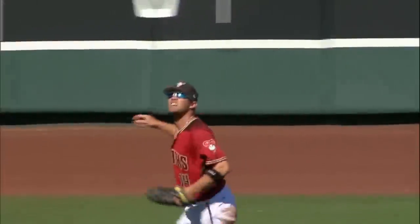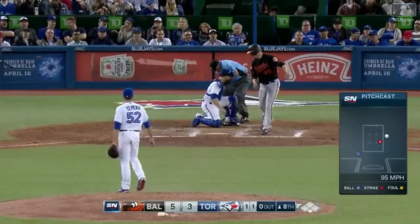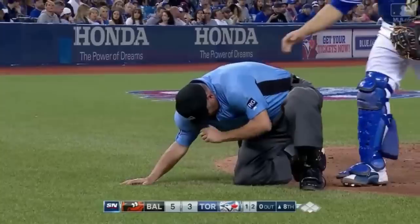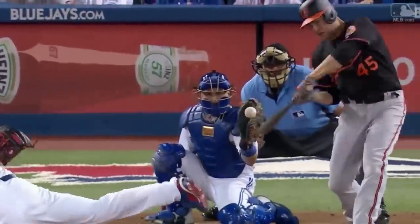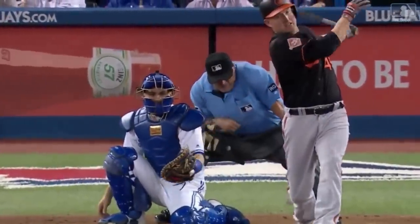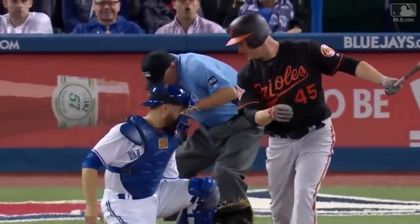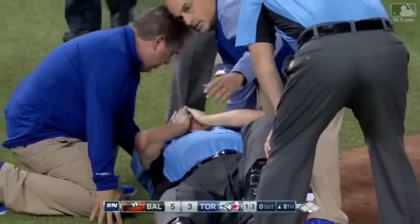First, here's Negron, who cannot see the ball. Pitches to get you out. He was a starter in the minor leagues. That one got Dale Scott. Watch it one more time. This is flush. Right on the face mask. This is the right to set him down.